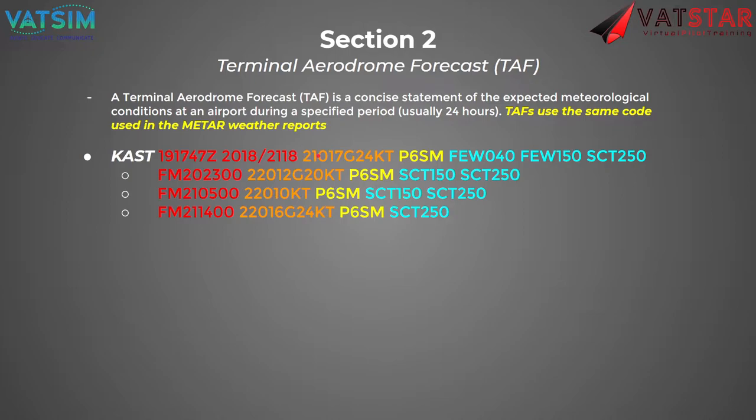Now, the first line gives you a general indication of what the conditions will be like over that 24-hour period. So it's saying over that 24-hour period, you can expect a wind 210 at 17 knots, gusting to 24 knots. The visibility is greater, the P means plus or greater than, 6 statute miles. And then followed by the average cloud cover over that 24-hour period: few at 4,000, few at 15,000, scattered 25,000. Now, the following lines below here are going more into detail about what you can expect at certain times.